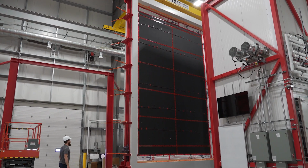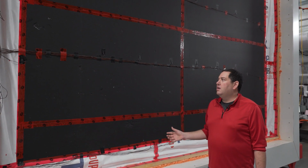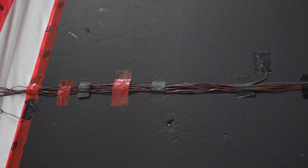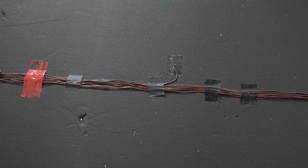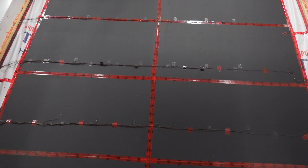So this is the sample that we're testing. In this case, it's insulating foam that we're testing currently. And you'll notice that all these wires that we have installed are actually thermocouples. And this is what we use to get the actual temperatures and the performance metrics that we're looking for within the sample.